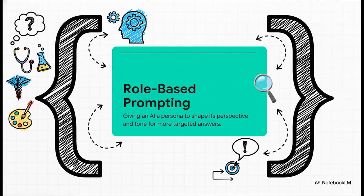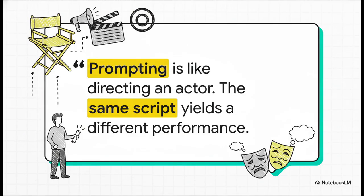So when you say something like, act as a doctor, or you are a physics expert, you're not just asking a question anymore. You're actually shaping its entire point of view, its tone, the words it uses, everything. You know, a great way to think about it is like this. You're the director, and the AI is your actor. Your question? That's the script.